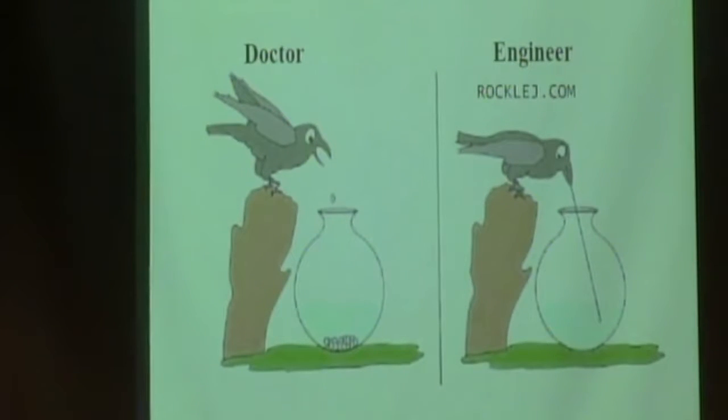I think you'll get the reference to Aesop's fables and the crow in the picture. And so at first this might look like a dig at doctors, right? The doctor is there putting one pebble in at a time, trying to raise the water up in order to drink, and the engineer very cleverly just says, get a straw.